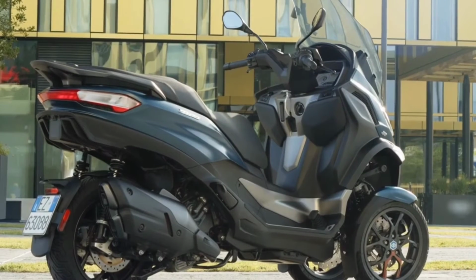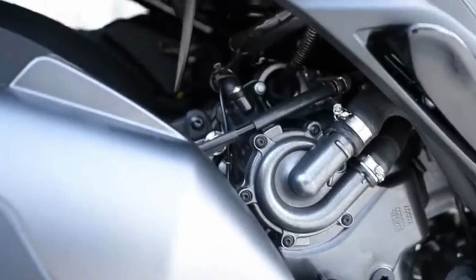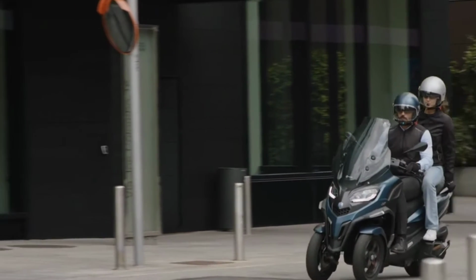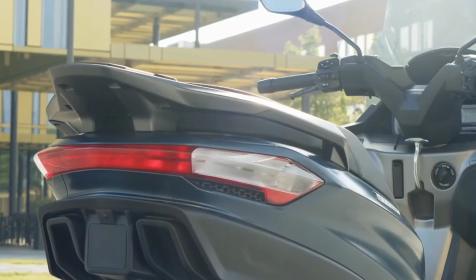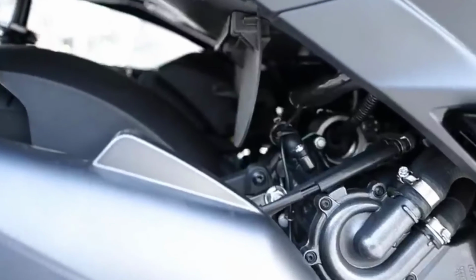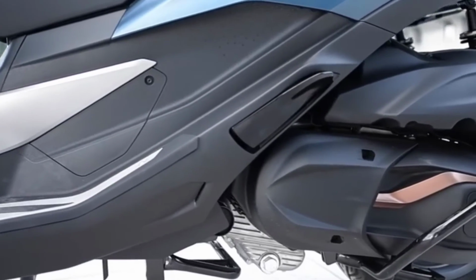At first glance, the changes to the style of the MP3 give it a sharper, more modern look. Piaggio says the design is meant to look more automotive. Wider bodywork at the front for greater protection, full LED lighting with DRLs, and turn signals integrated into the bodywork replacing the last generation's stock lights. The tail also has a distinctive car-like appearance.